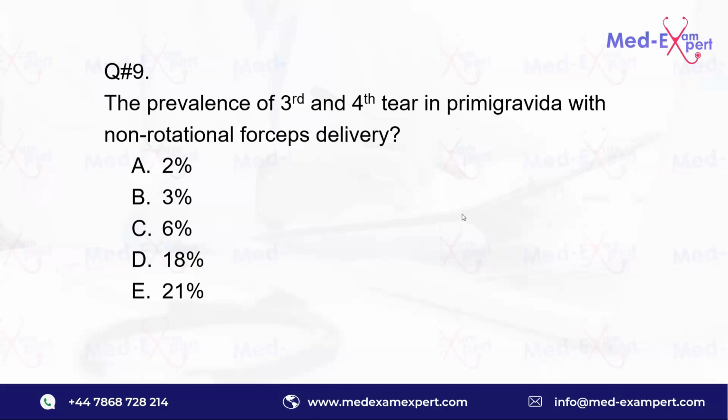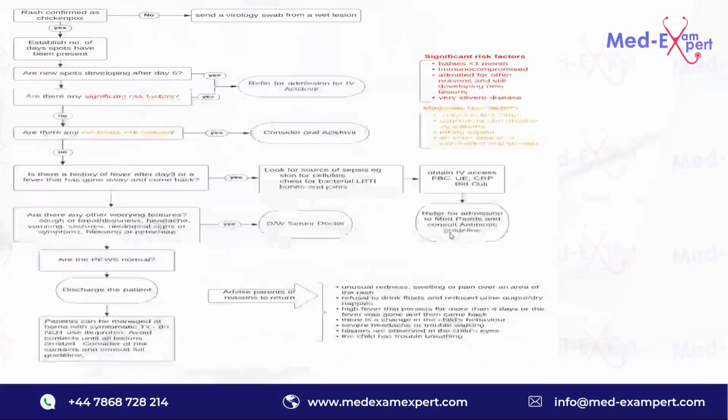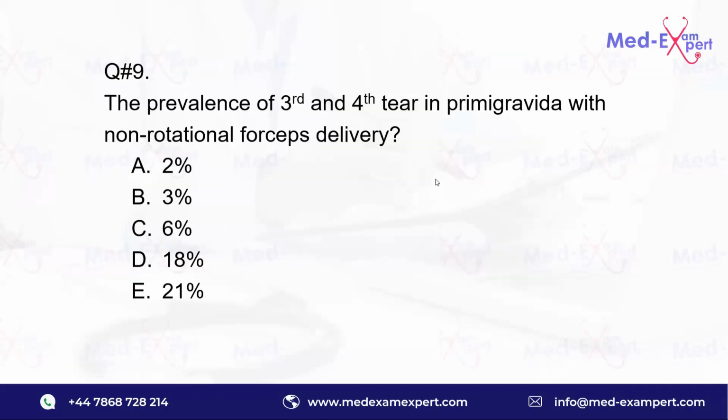I thought this is a simple question, till there is a mix of answers. Is the term non-rotational confusing? Okay, fine. Let's go to the answer directly. It is 6%. Of course, those who have chosen 6.7, it's given in the guideline.